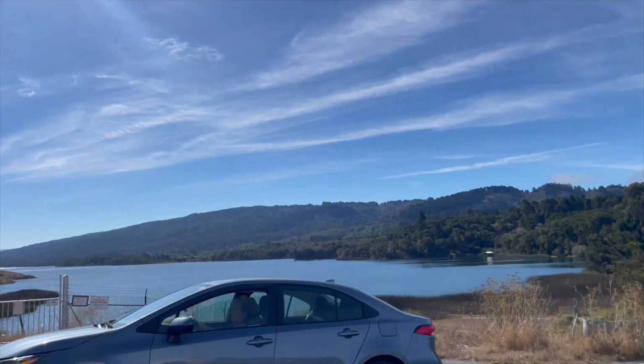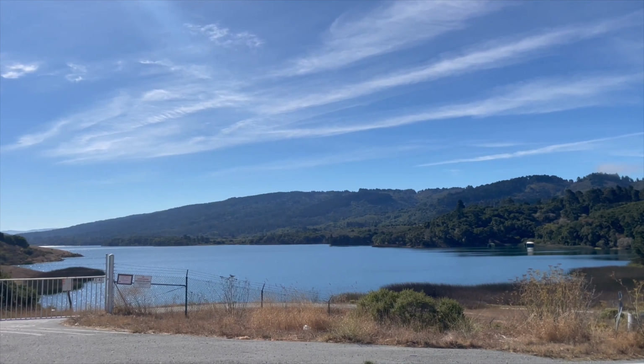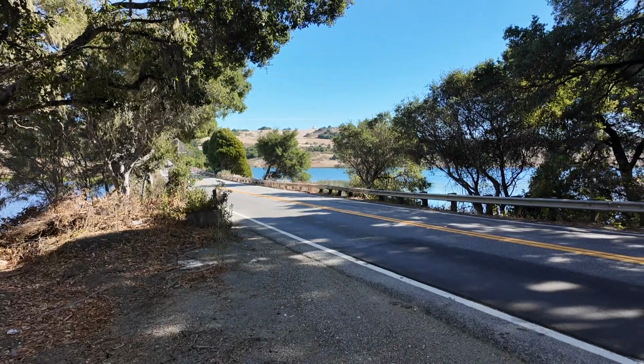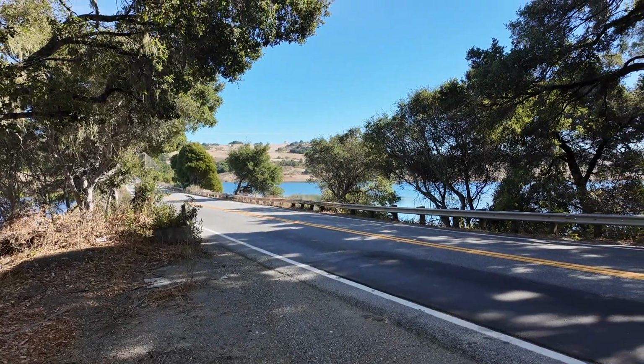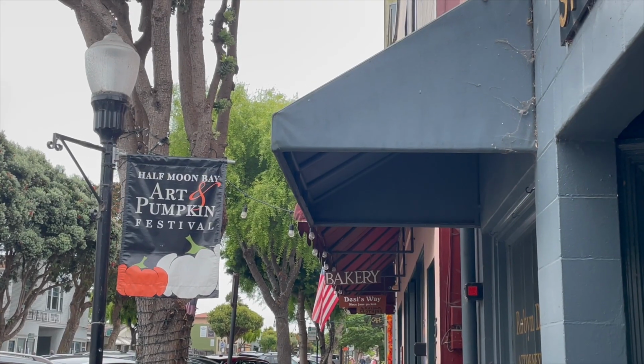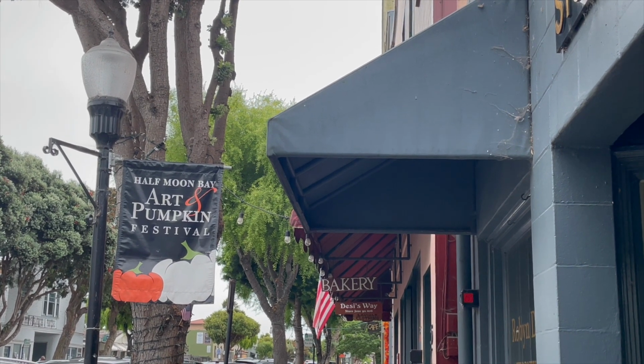Although it has been officially fall for weeks now, it has not felt like fall in Central California. So I decided to go to the coast to escape the heat and find the fall vibes I have been waiting for. I took a day trip to Half Moon Bay, California to visit a few pumpkin farms.